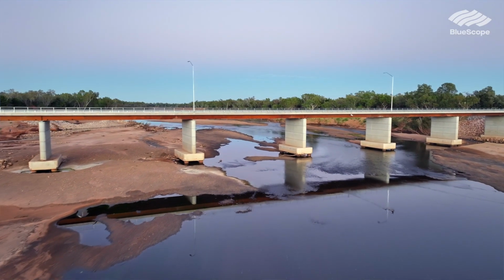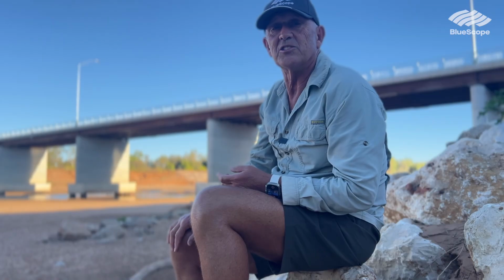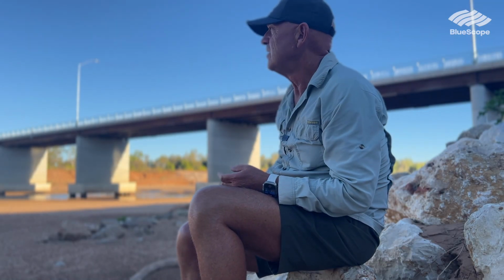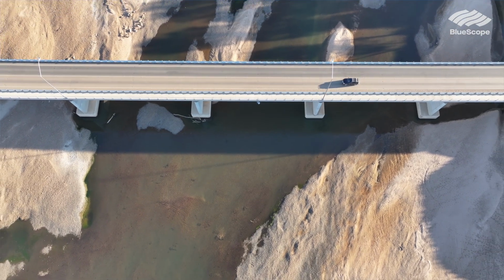By road, there's only really 2 ways into Western Australia, and it's a big place, and that is down south along the Nullarbor Plain or up north here through the Kimberley. It's an important access route for all the communities that live up here, but also people who are travelling around the country.